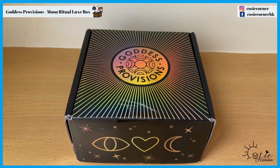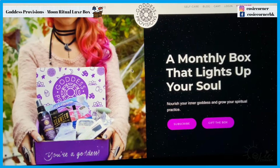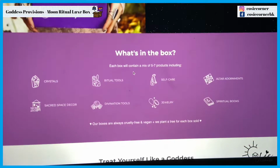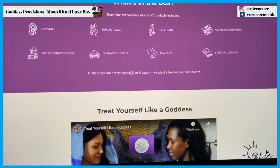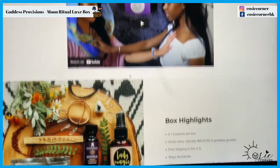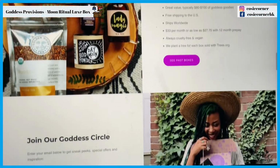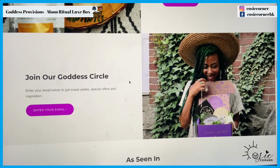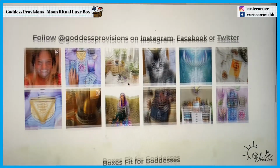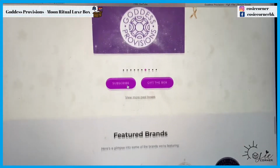Today we're going to unbox this Moon Ritual Luxe box, which is a limited edition box from Goddess Provisions. Goddess Provisions is based in the United States. They offer a monthly box with tools to help us connect with our divine feminine and grow our spiritual practice. You can expect to see a mix of 5 to 7 products in each box. All items are vegan and cruelty-free, and they also plant a tree for each box sold with Trees Organization.